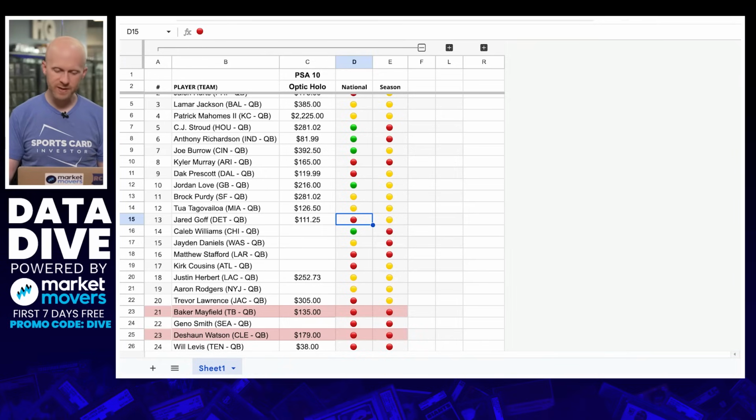Jared Goff just got the big contract. I love Jared Goff. I like the contract. I'm sold on Jared Goff at this point as our franchise quarterback for the Lions. But I don't think anybody's really talking about Jared Goff. I don't think anybody really cares about Jared Goff other than Detroit Lions fans. I don't think there's any hype there. Yellow light for the season. If Detroit comes out and plays really well and they're looking like real Super Bowl contenders, I actually could see Goff's card prices going up.